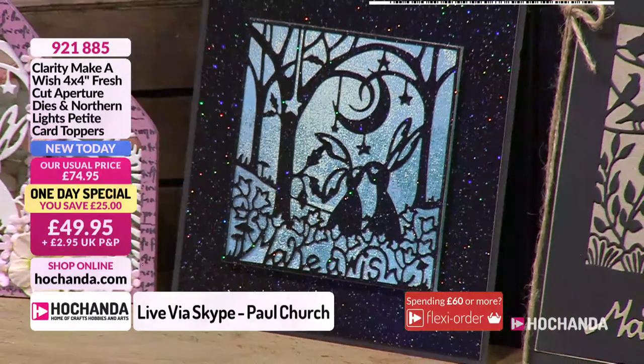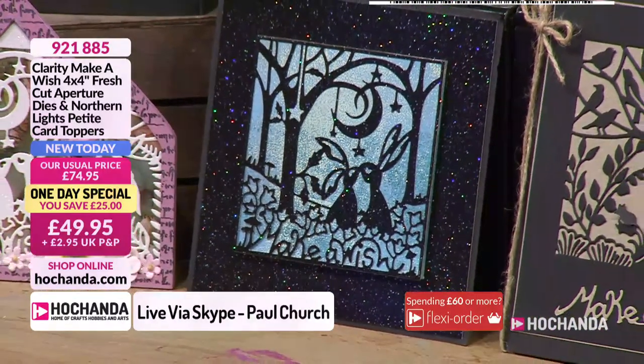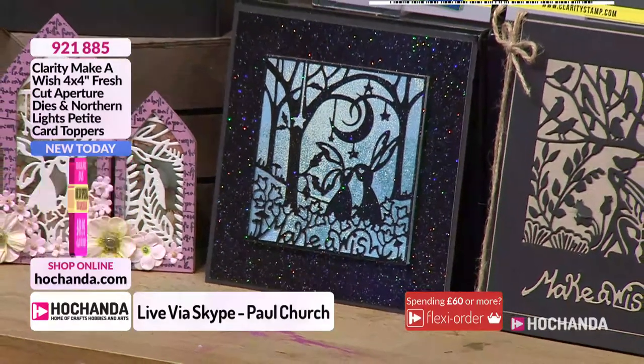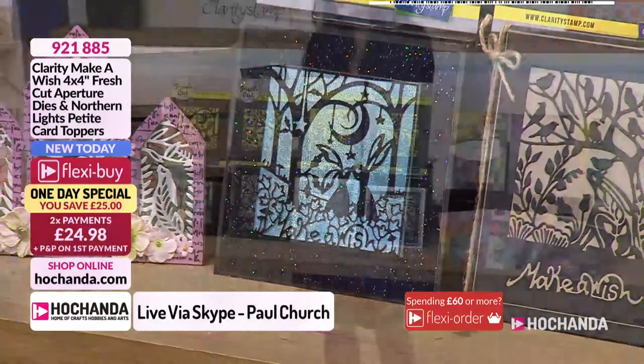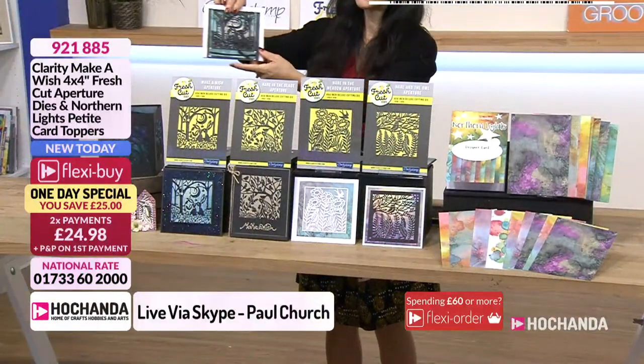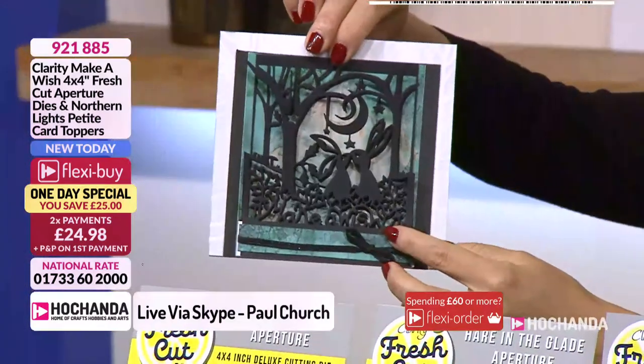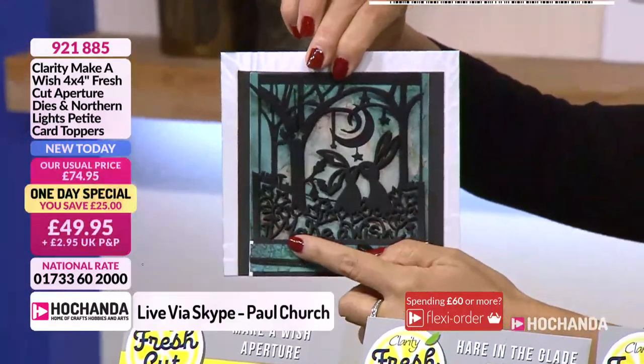And you'll hear that name a lot when we're doing our Clarity shows. Mel's one of our top designers, and she's got this unique style when she's designing. So you've got the beautiful Make-A-Wish, and when you look at the samples, at the bottom, it says Make-A-Wish, hence why we called it the Make-A-Wish collection.